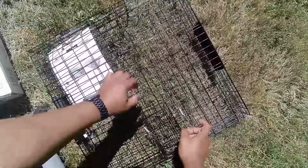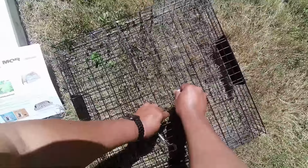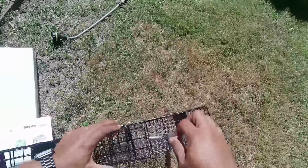Unlock the sunroof. Make sure you lock it back. The sides.